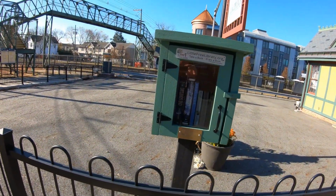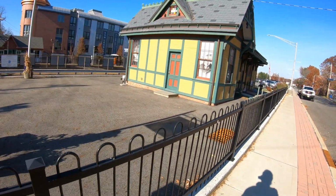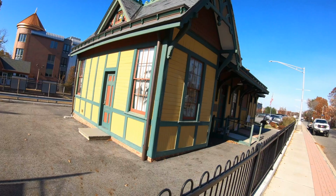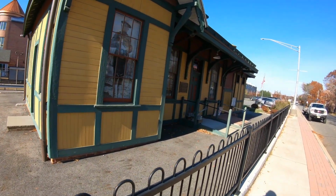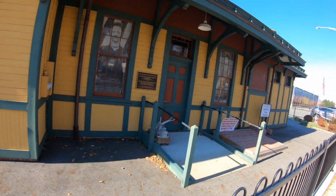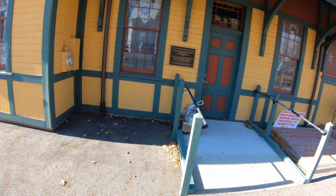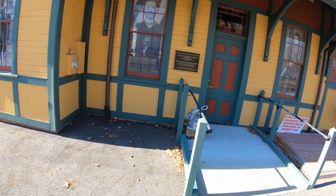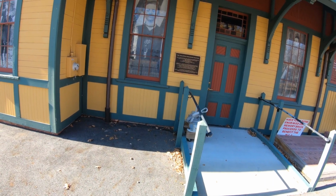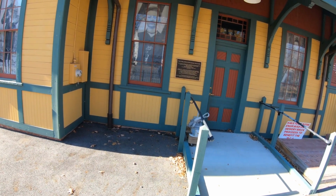You can take a book, share a book. Cute little Victorian with a great two-color scheme. Built in 1886, the New York, Lake Erie, and Western Railroad, listed on the National Register of Historic Places in 1978. That was early. It was one of the first ones.